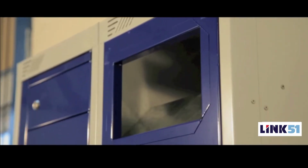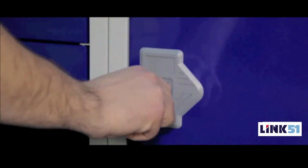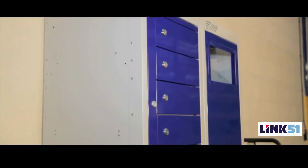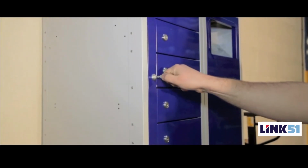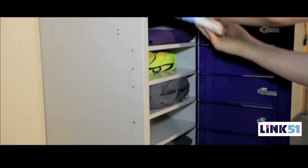Our collector provides security for soiled garments, and the service key opens the locker to enable removal of garments. All units are also fully nestable and can be accessed with the service key, making them ideal for removal and distribution of soiled and clean workwear.